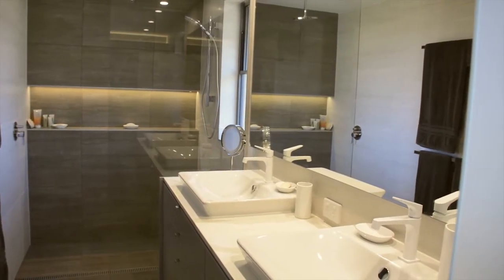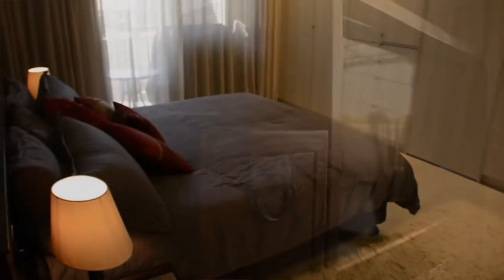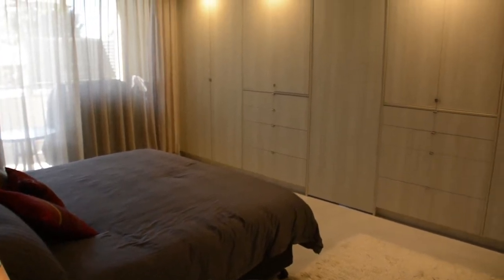Today I'd like to take you through an apartment that we created for some very special clients about a year ago. We had a brief that was to be elegant, and we also wanted to be industrial. We wanted something that was still a bit raw, but with elegant and beautiful finishes.